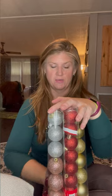I'm gonna start off with, before I started filming the shop with me and went in the store, out on the sidewalk they had all these ornaments. So I want to try to do this year for the tree something I've never done before, which is ornament clusters. I don't know what's going on with my hair right now.